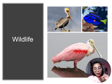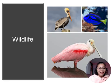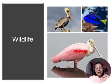We got Dory over here from Nemo. I'm kidding. It's called a blue tang, scientific name Paracanthurus hepatus, aka Dory. It's Dory, guys. And then one of my favorite birds, which is the roseate spoonbill. Scientific name is Platalea ajaja. Sounds like I'm laughing in Spanish.